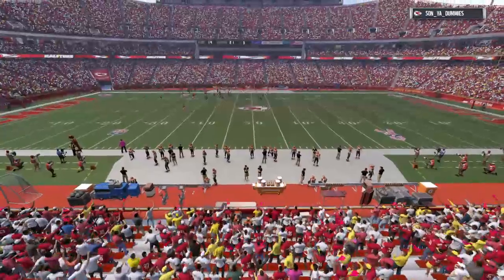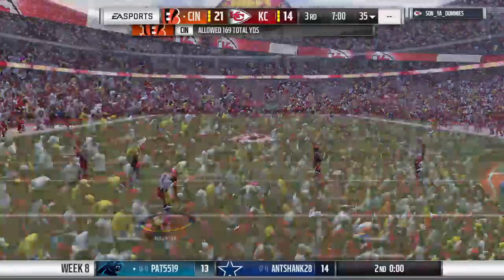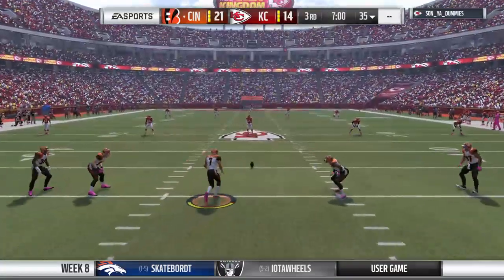So we have reached halftime with a touchdown being the difference on the scoreboard. As we send you down to our EA Sports Studios in Orlando, where we find our man Larry Ridley with our halftime report.